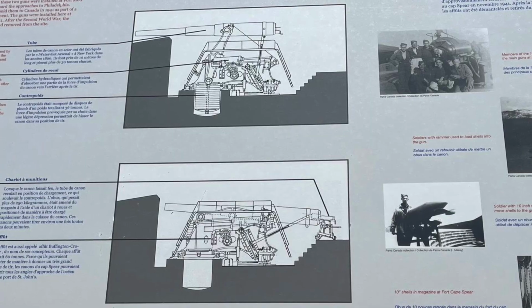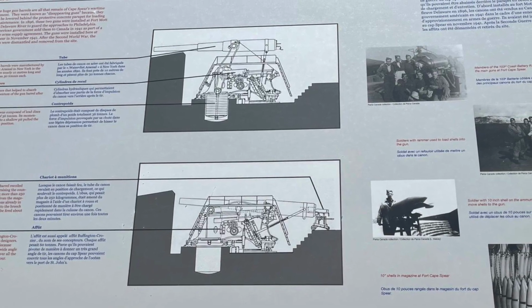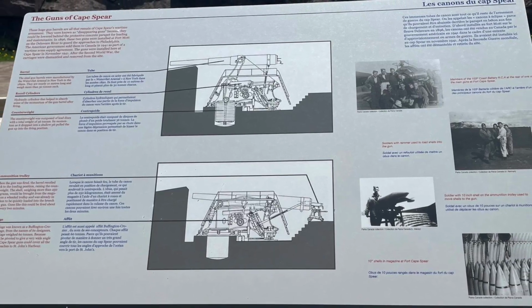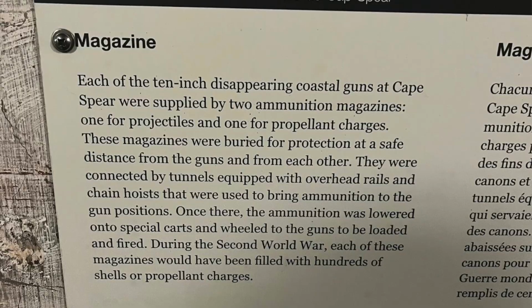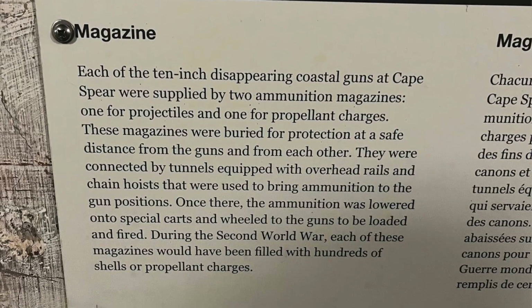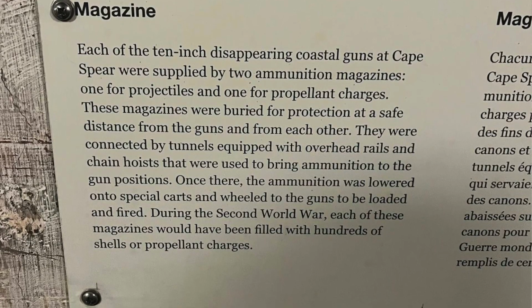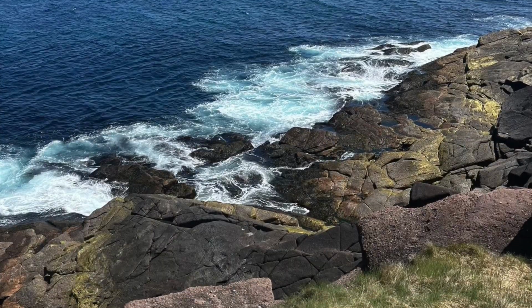They had a special counterweight system that would raise the gun up over the bunker so that it could fire if they needed to. Very ingenious, because from the waters out on the coast of Cape Spear, if you looked towards Cape Spear, you'd see a lighthouse, but you would not see this bunker and these guns because they were hidden.